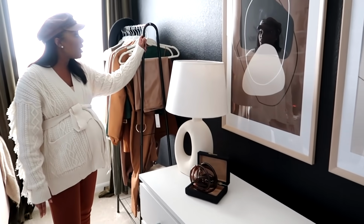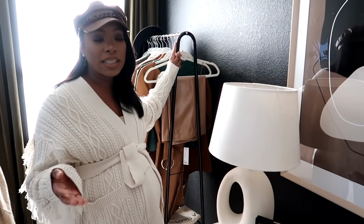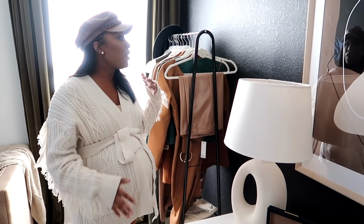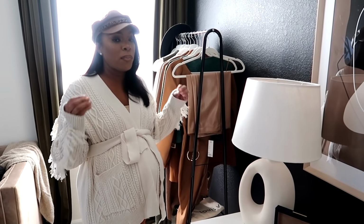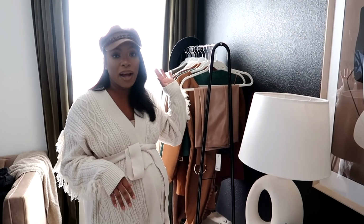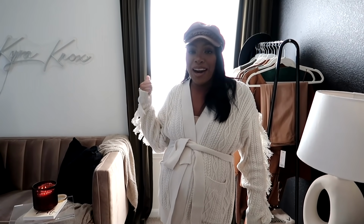I kept my same clothing rack because I feel like a clothing rack is a must, especially now that we're entering into fall. I love having a clothing rack for seasonal pieces. I don't really go crazy when it comes to shopping, but every season I do tend to get a couple pieces where I'm just like, ooh, I cannot wait to wear those. Let me put them to the side so I don't forget, and I will put them here on my clothing rack. Here are my velvet green curtains. These are actually the same curtains that me and Dion have in our master bedroom.